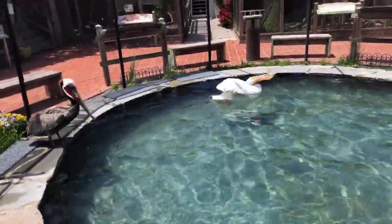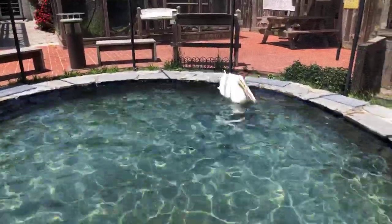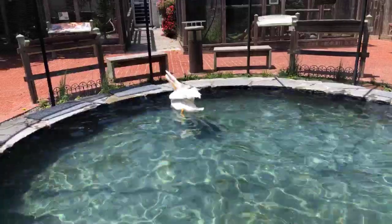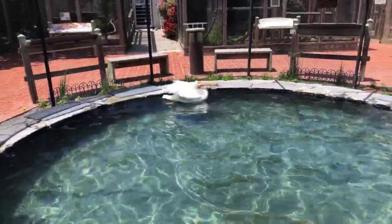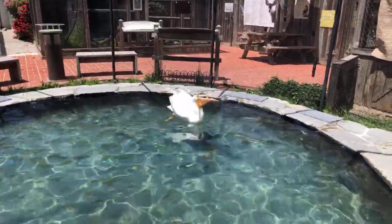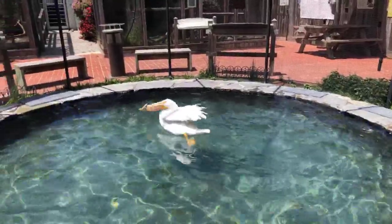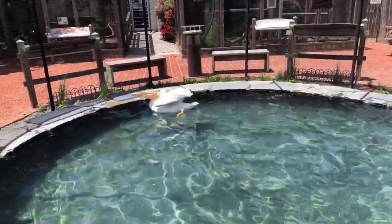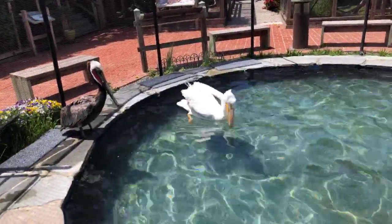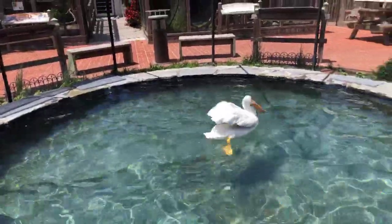Because in the wild, if you YouTube it, the way that they corral fish is they all work in a group and dip their head. The white pelicans dip their head. So it's really great to see that natural behavior here as well. Whereas the brown pelicans soar up there and fold in and dive. Oh, he's so funny. Look at him. So you can see why food is enrichment, not just for flavor and variety, but also for what he's doing. See, he's doing the head thing. That is so cool.